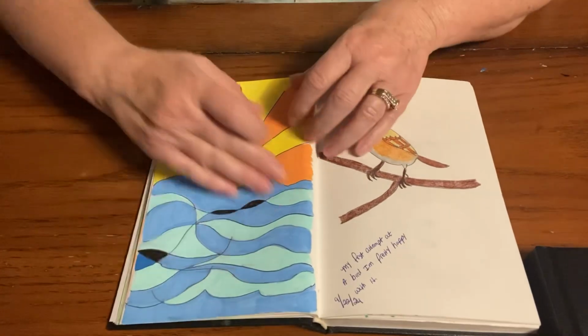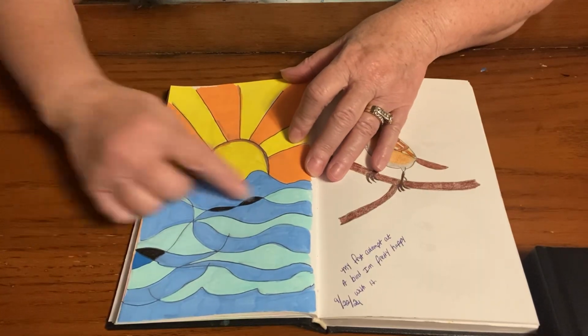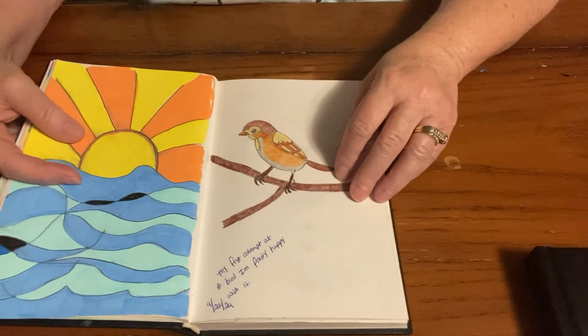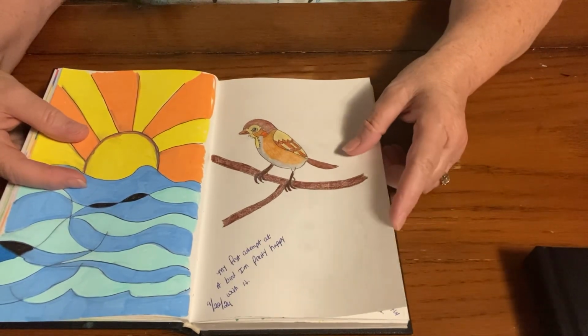And I did one like this in a large one for the fair as well, a sunset, and this is the water of the ocean. Here's a cute little sparrow I did here. This was the first one I tried doing. And this one actually is probably my favorite.